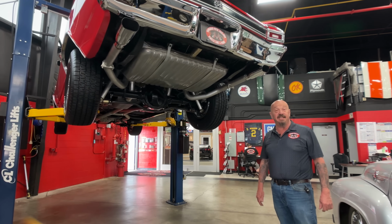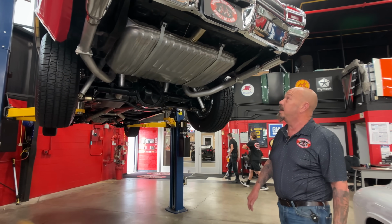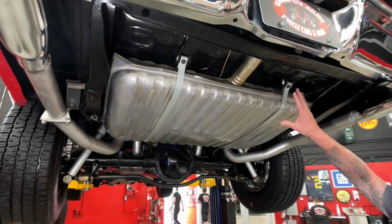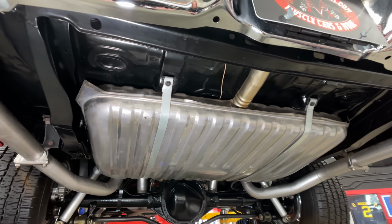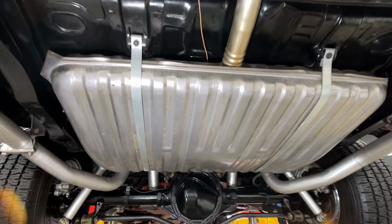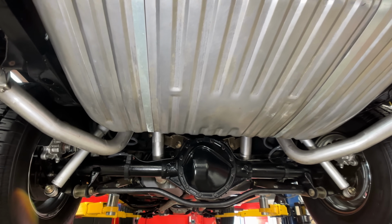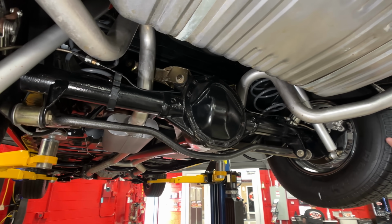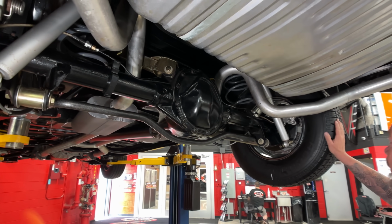Stick with us. We are underneath this 69, and she is just as pretty under there. You can see that the tank's fairly new. The paint on the bottom of the trunk floor is looking amazing. The paint on the frame is looking amazing. We got mandrel bent, brand new exhaust. We got a 12-bolt rear end. I just rolled it over, counted 373 gears, and she is posi.